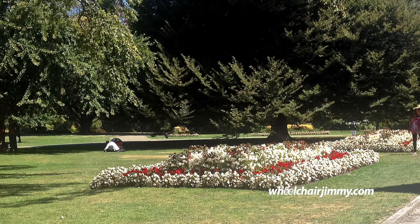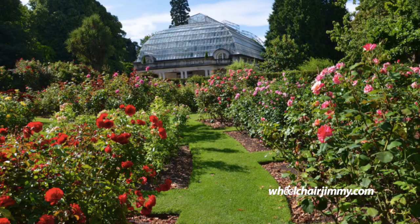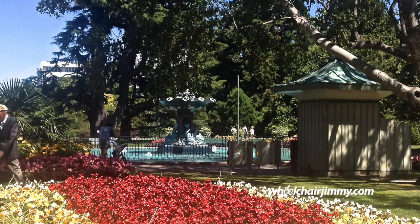Located adjacent to the Canterbury Museum are the Botanical Gardens, also established around 1870. Now, you should be sure to see the Rose Garden, which for much of the year displays more than 250 different roses, which makes this a colorful and a fragrant place. Now, these beautiful botanical gardens are on a very level area and are very wheelchair accessible. You'll also find an accessible restroom right next door in the Canterbury Museum.